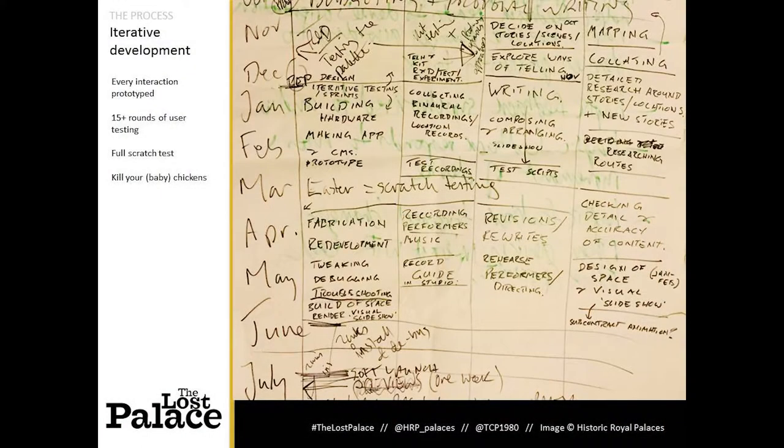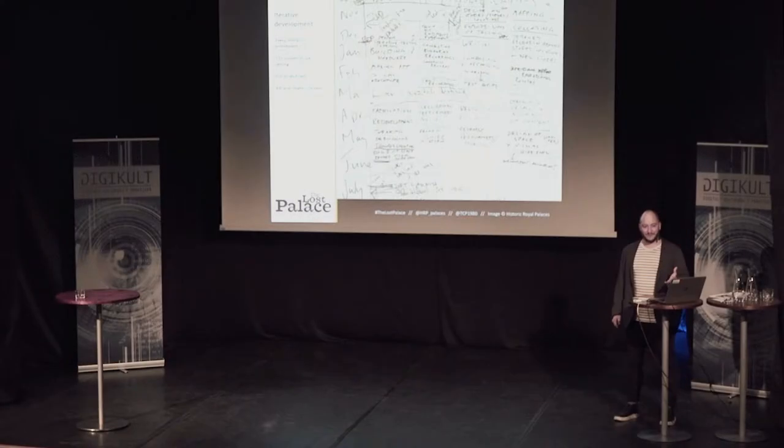And the process was, these are lots of buzzwords, I know, but it was an iterative development process. We did 15 plus rounds, so each of those interactions was prototyped first and then tested with real audiences. And kill your baby chickens is something we really learned that you have to do. We had this interaction which was a mixture of scan and proximity, and we thought it was the cleverest thing in the world. And all people could do was find chicken noises, and it was horrible. So we had to put it in the bin.